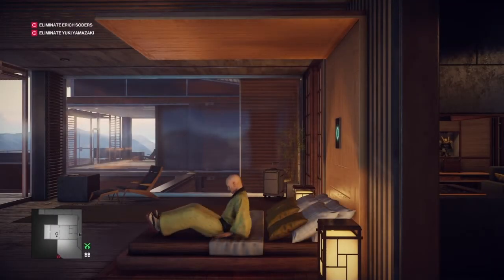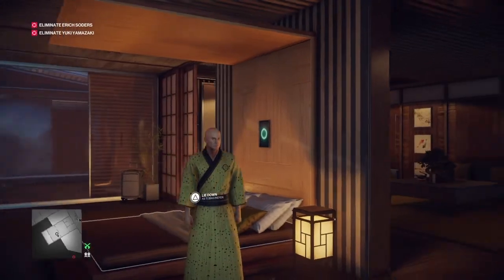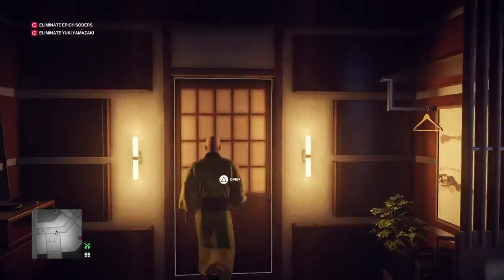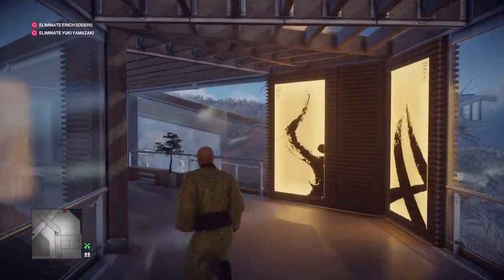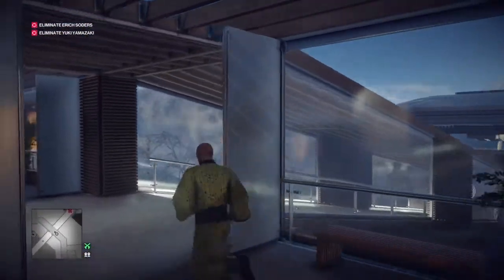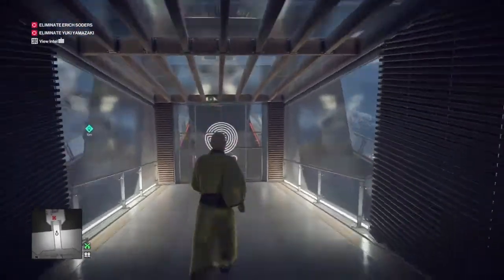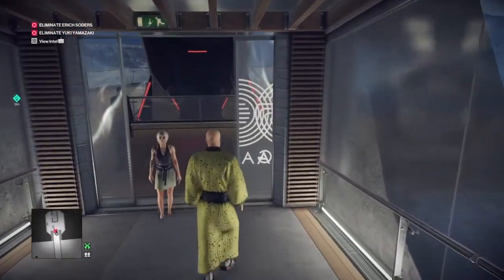So right from the start, off the bat, what we're going to do is take out Erich Soders. So we're going to just jump up out of bed and we're going to make our way down to the cable car platform where Yuki has just arrived. And there she is. Good evening, son.